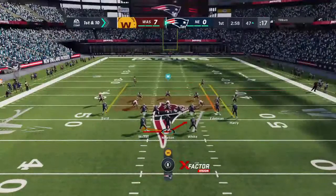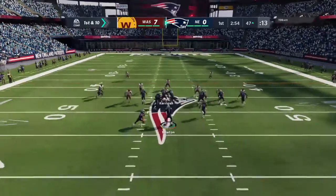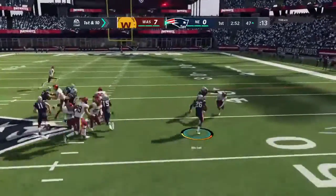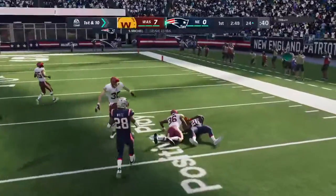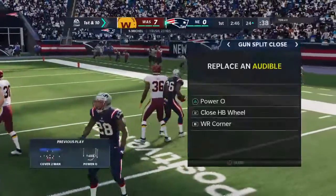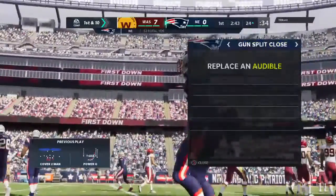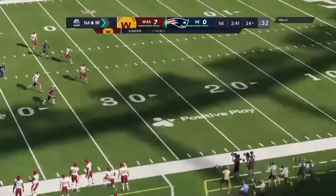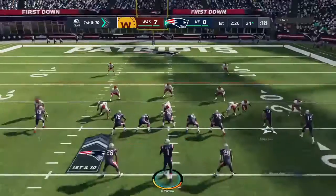In Washington territory now. Here's 1st and 10 at the 47. They'll run for the first time with Sony Michel. And he goes down, but not before getting this inside the 25. 23 yards on the pickup there and a 1st. They went with the nickel look defensively, so they had 5 defensive backs in there. Didn't help them stop the run.